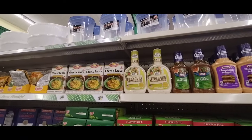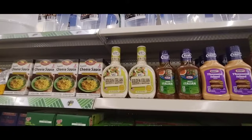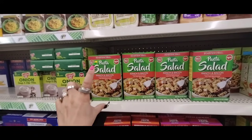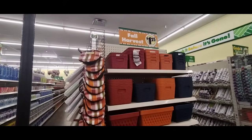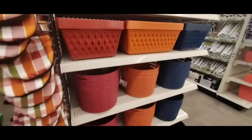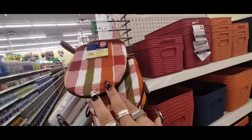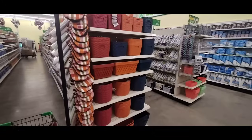Ria's Gourmet Golden Italian Dressing and Marinade, 16 fluid ounces. That is another awesome find. We have also pasta salad, ranch and bacon. And it's bigger with Harvest Hill. Loving all these fall containers, baskets, different sizes. They're all $1.25, even those tubs down there. And then we also have the adorable autumn plaid oven mitt, again, $1.25. So really, really nice.